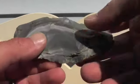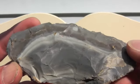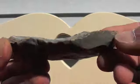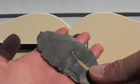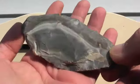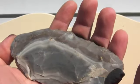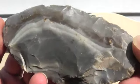One more piece, then I'll get back to my favorites. I mainly wanted you to see the colors in this piece right here. That's some of the better quality hornstone that I come across. It's a big scraper or a knife or some kind of thing. It's a handful, I know that. It's got that big old bullseye in it, and that's just a creamy color. And then it's blue inside there, and it's blue and gray mingled on the outside. So just an absolutely marvelous material in that.